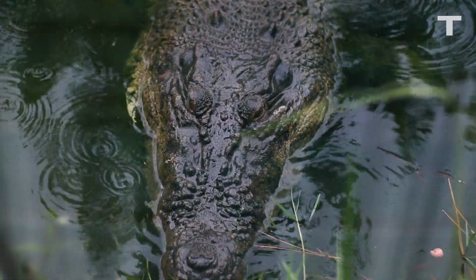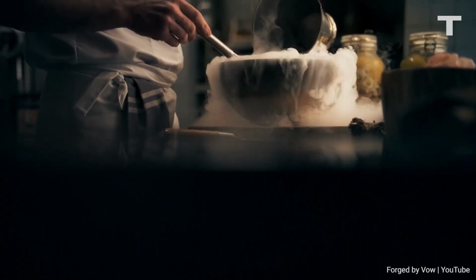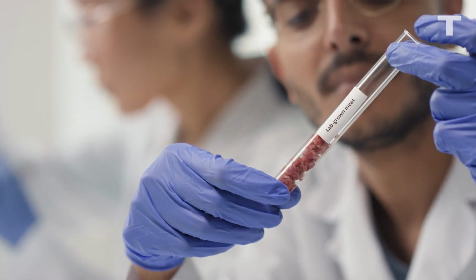Apparently, the meatball smells like crocodile meat, if that reference point means anything to you. Crikey! But don't start salivating just yet. The company says that considering this kind of protein hasn't been around for thousands of years, it still needs to go through rigorous testing and won't be available for human consumption anytime soon.